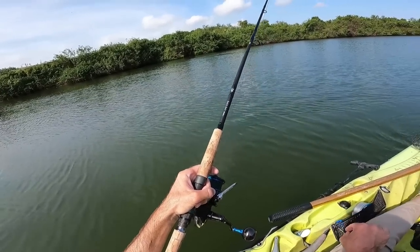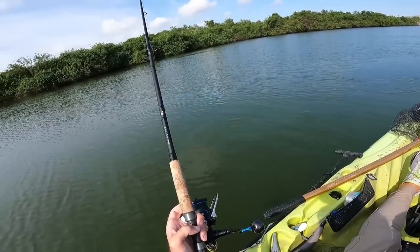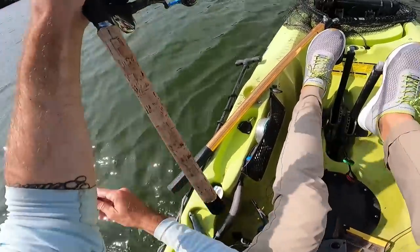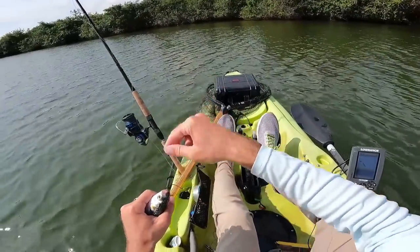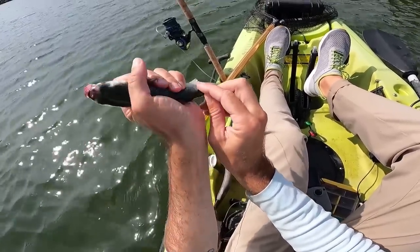It's amazing how many jack crevalle are up here right now. That school right there just seemed to spook, but maybe I threw it too close to him. Well, the jacks seem to be getting a little more finicky, but I've got some snook sitting right in here. I'm gonna try tail hooking this mullet now and pitching them in there.